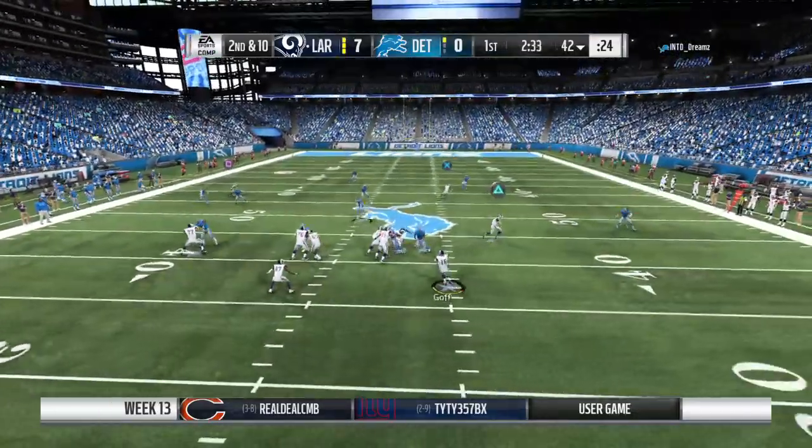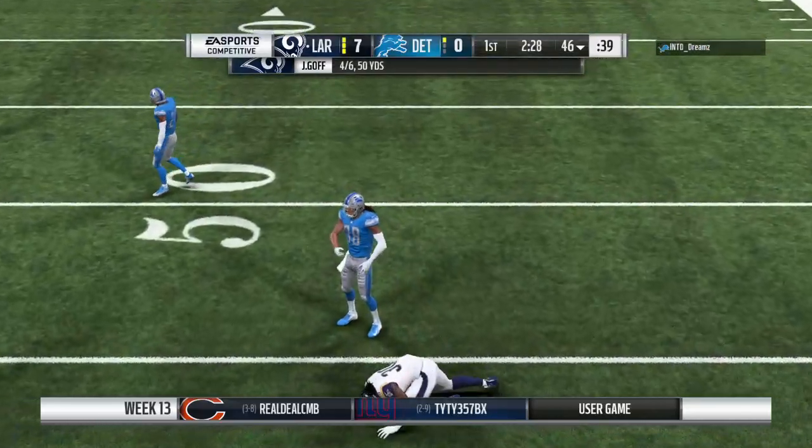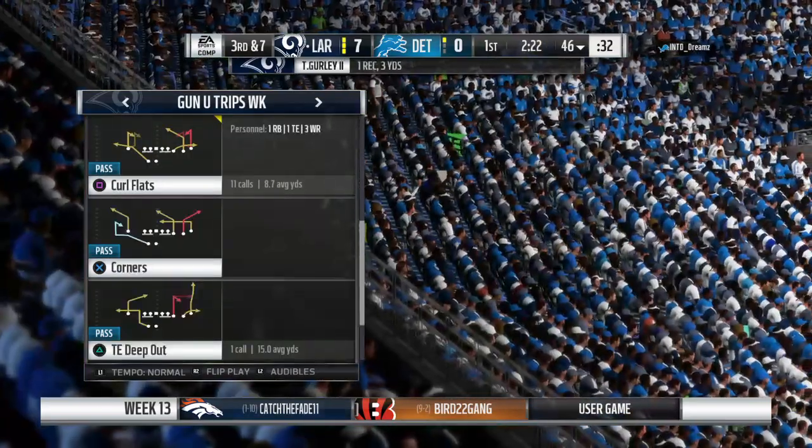A play fake to Gurley. Now gone. Out to the flat. That's complete to his running back. And he'll be taken down at the 46-yard line. It'll be a 3-yard gain, and just like that, it's 3rd down.